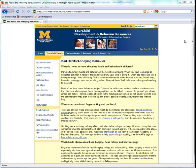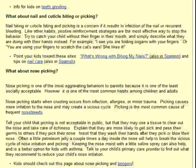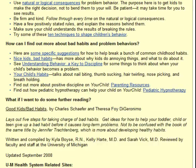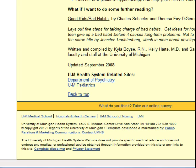Let's look at another web page. Here's one on child behavior. If we scan through the article, we find the list of authors and information on reviewers at the bottom of the page. We can see that the authors are doctors and a registered nurse, and the information was reviewed by faculty and staff at the University of Michigan. We can see that the authors are affiliated with the University of Michigan Health System and mention that as well.